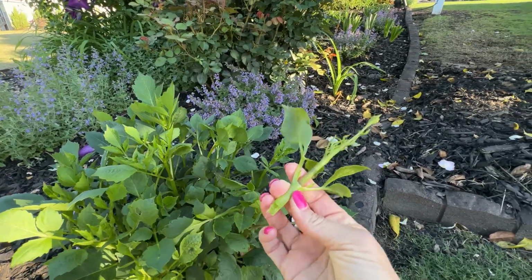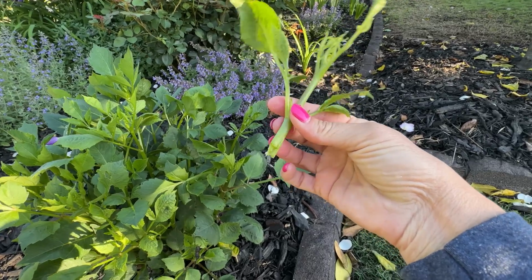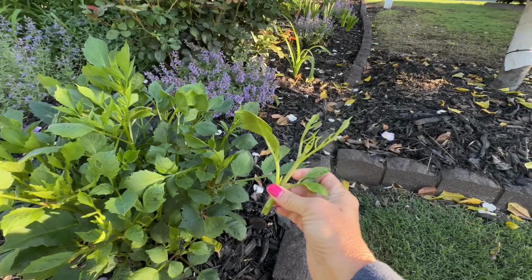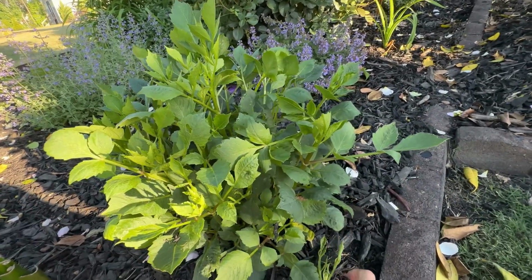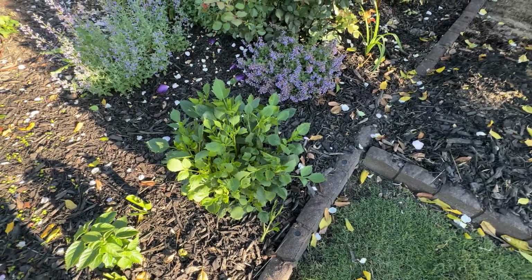And if you wanted to, you can take some root stimulator, cut this and give it a more even cut, and then you could plant this into a small container and get it to root and grow a whole brand new dahlia. Isn't that cool? I haven't really been good about propagating stuff, but I need to.